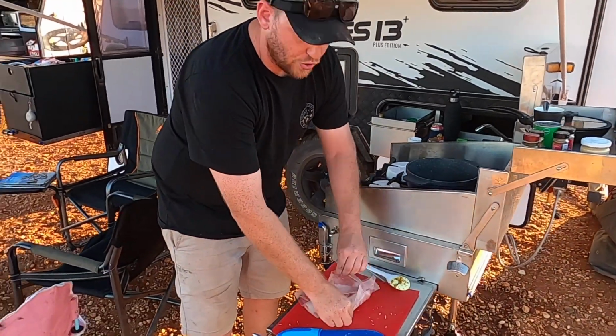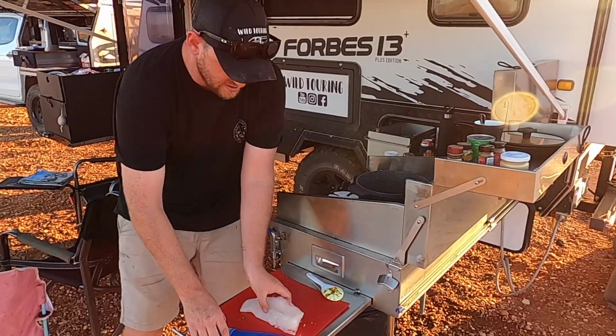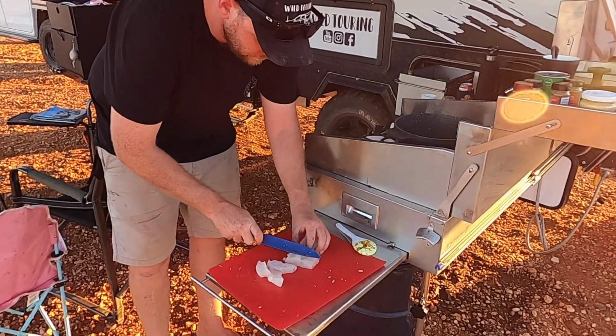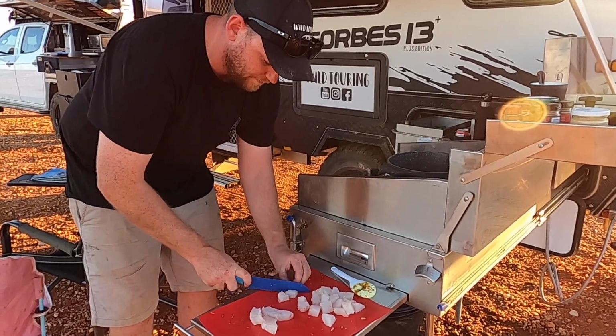While all the spices are cooking off, I'll cut this cod up. So this is that big cod we caught yesterday. It hasn't been frozen yet, fresh as. Beautiful. Just cutting it up roughly into the same size as the sweet potato.